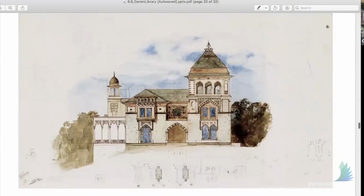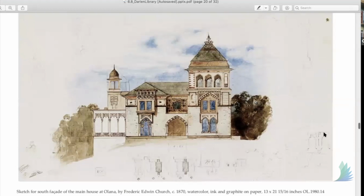So to the main house. Many of you probably are itching to get inside. And I'm sure many of Church's guests, when they were taken on these long carriage rides, probably felt the same way. So here is an image of one of the sketches that Church did. Church was instrumental in the design of his house. Oftentimes when we're leading tours, we get the question of, did he design it? Was he the engineer? How much of a role did this artist really play in the design of his home? And the answer is very much so.